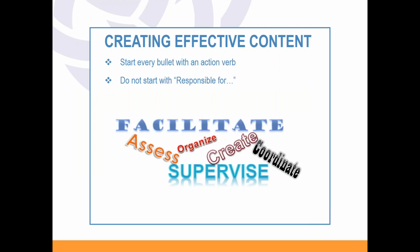you want to start each one of your bullet points with an action verb. These are just some examples of action verbs that are typically used in, let's say, a clinical setting. So you may work with groups, so you may facilitate groups, right? You want to begin with maybe facilitate or coordinate, things of that nature. You don't want to begin with responsible for or jobs consisted of X, Y, Z. You want to begin with just an action verb. So when the reader is looking at your experiences, they can define the experience through the first initial action. And that helps them understand the skill set that you have in performing that task. So that verb that you use is important.